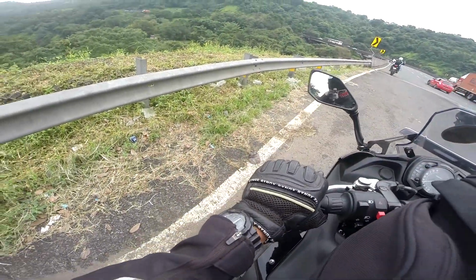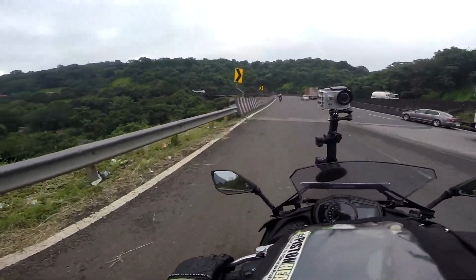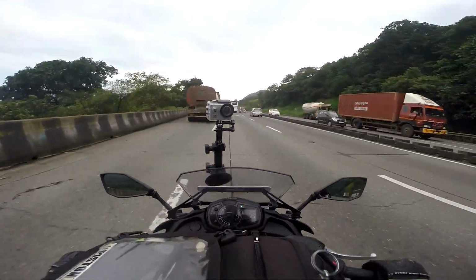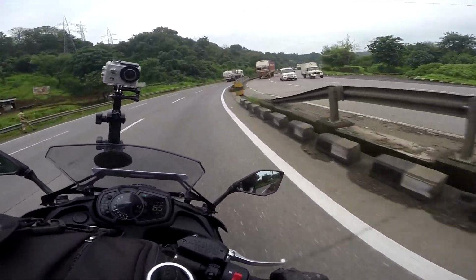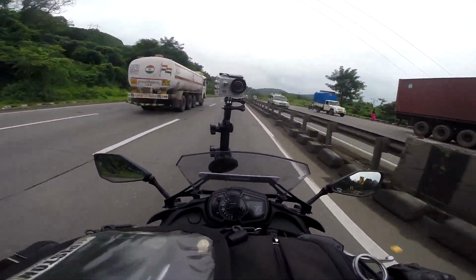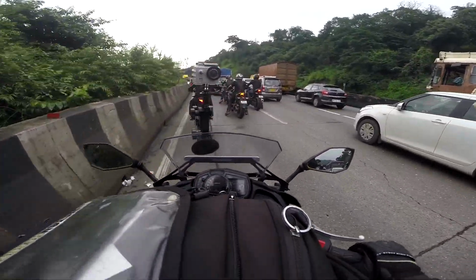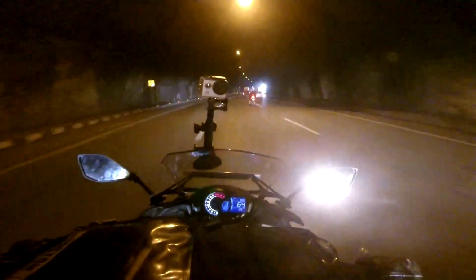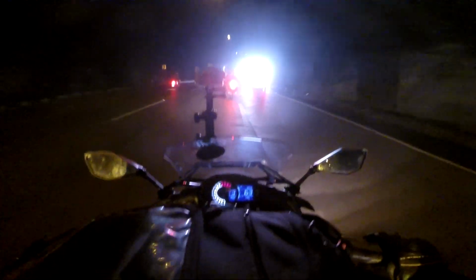This is where we would connect to the expressway. Wow, look at that view. Oops. Can't focus on that for too long. Yeah, so we are allowed to ride onto this section for a little bit, and then after that we connect back onto the old Mumbai-Pune expressway. Gotta love them tunnels.